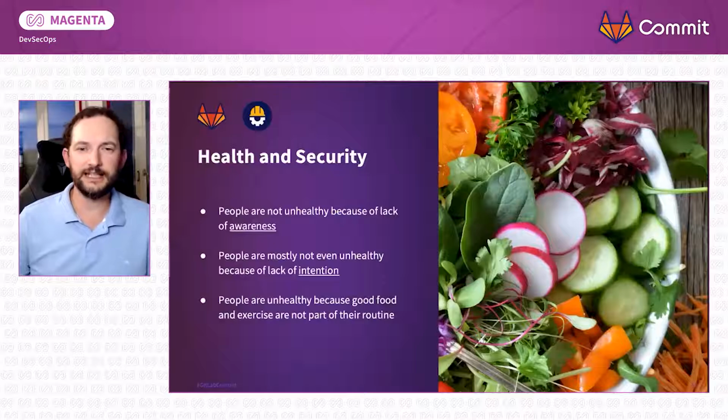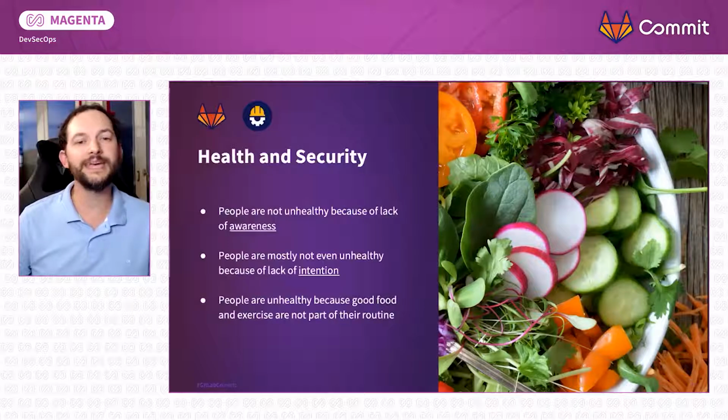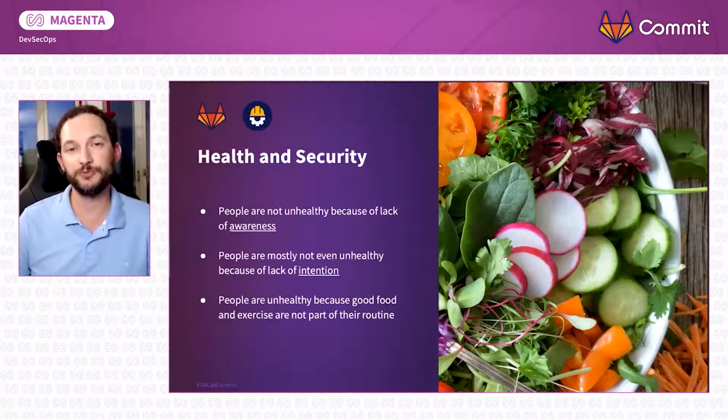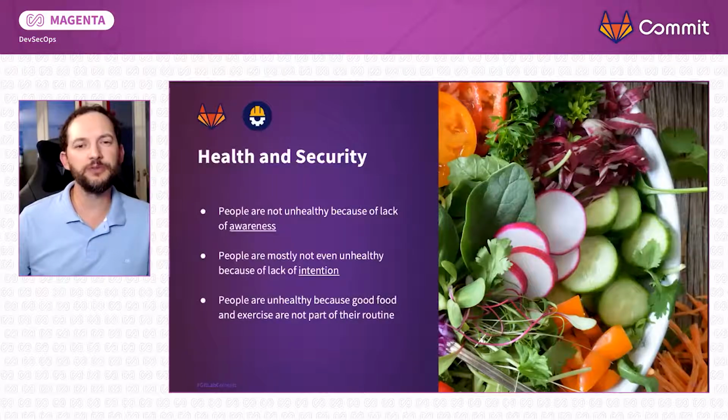First, though, a little side analogy. I think that personal health is a great analogy for software security. Now, people are not unhealthy in life because they lack awareness of the benefits of being healthy, nor even of the broad steps required in order to be healthy. After all, we all know that healthy food and exercise is a really good idea. Being unhealthy, though, for many of us is also not about a lack of intention either. I mean, most of us want to be healthy. So the main challenge for people in terms of healthy versus unhealthy is whether we've adapted the practices we need to remain healthy into our daily routines.